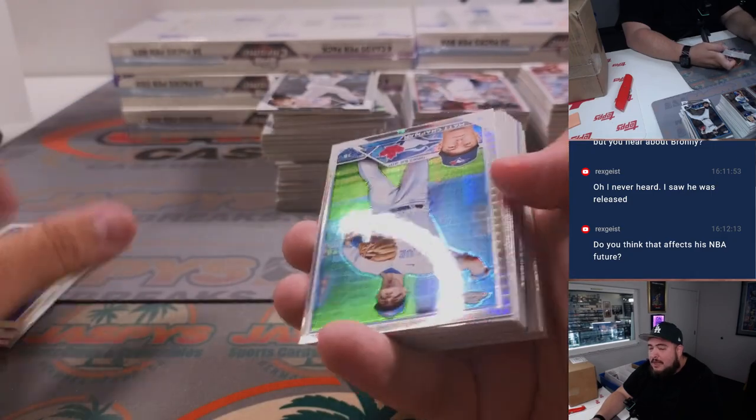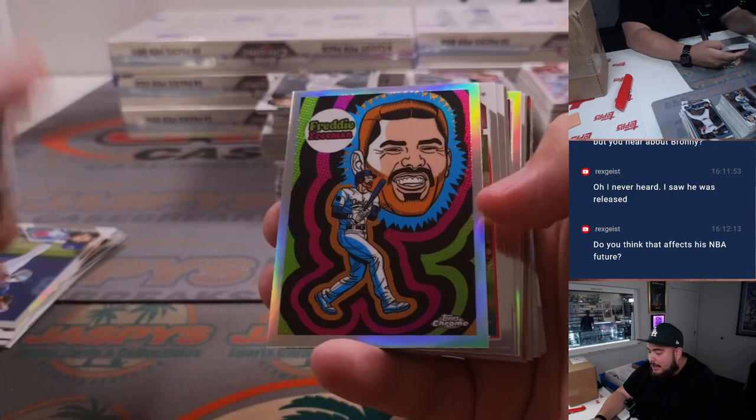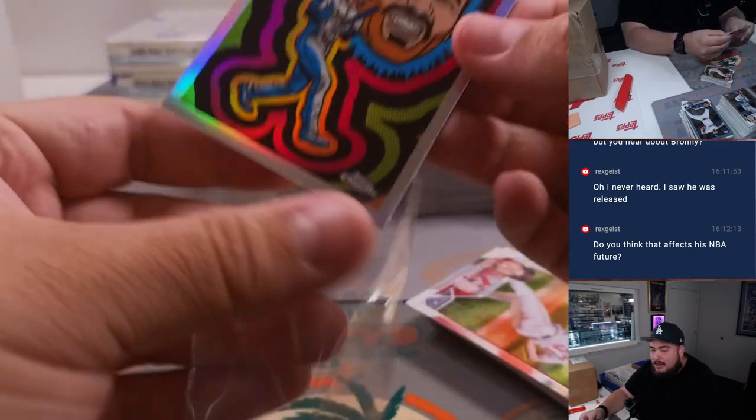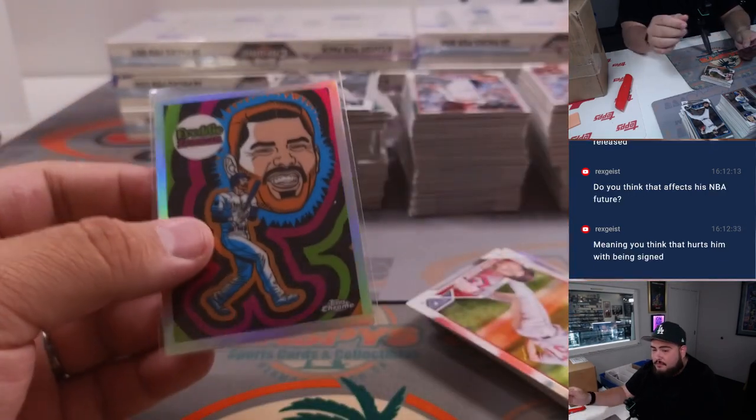Don't get me wrong, they're at the peak of their fitness and physique, and they're in great shape, but man, there you go, Freddie Freeman. Look at that, that's a case hit right there. And Chris, Last Spot Mojo, Ultraviolet All-Stars.